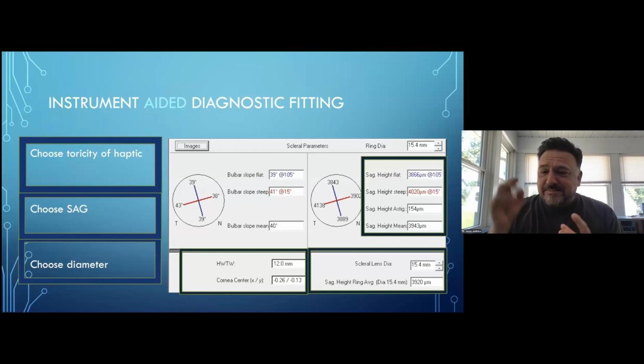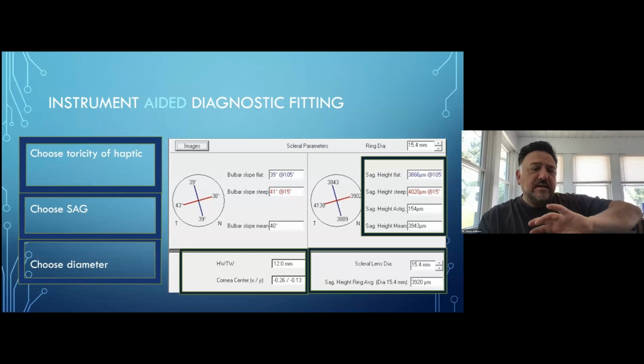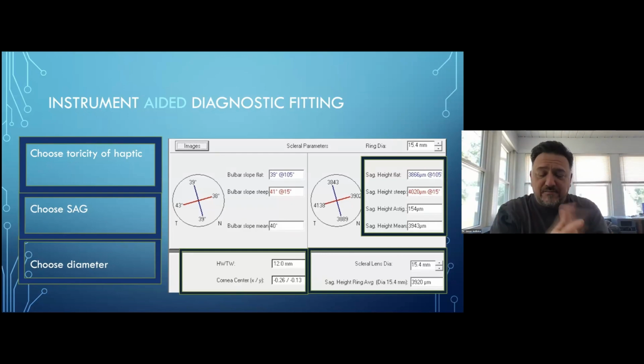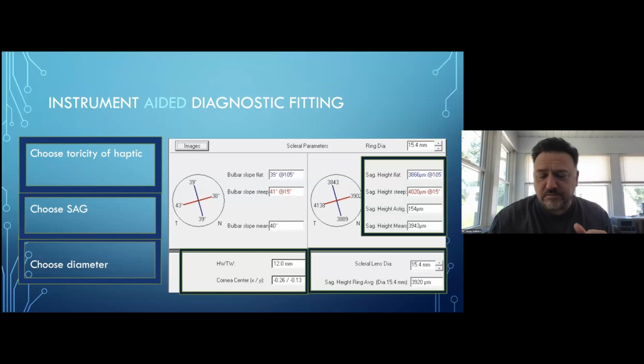Again, I can then put that diameter into my instrument. It will then tell me at that diameter the sag I need and it will tell me the amount of toricity at that chord length. So it allows me to, again, grab a diagnostic lens out of my fitting set that is the right diameter, the right sag, and the right toricity for that patient, given what I have in my fitting set to work with. So again, a one and done situation as far as diagnostic fitting is a lot better than a 2 or 3 or 4 lens and done process, which is laborious for our patients.